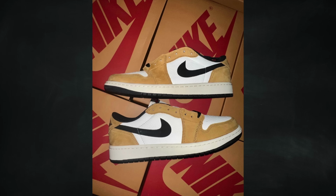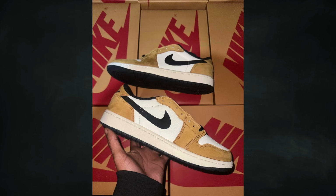Black fills in the swoosh, the wings on the heel. White covers the toe box, most of the tongue. And then we have a little bit of red, which lands on the Nike Air branding. This pair also comes with the Cell midsole and a black rubber outsole.